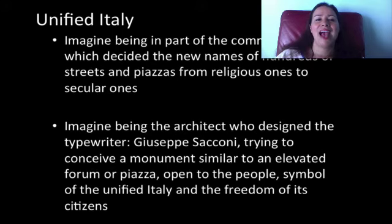And then add unified Italy. Imagine being part of the Commission which decided on the new names of hundreds of streets and piazzas, from the religious ones to the secular ones. Imagine being the architect who designed the Typewriter. He was called Giuseppe Sacconi, and he was trying to conceive a monument similar to an elevated forum or piazza, which was open to the people, and it was a symbol of a unified Italy and of the freedom of its citizens.